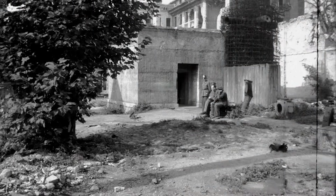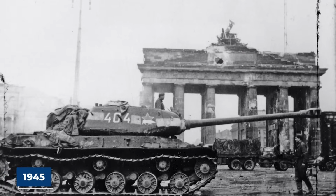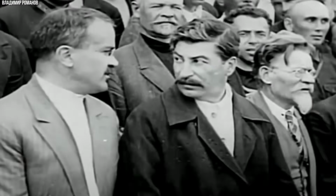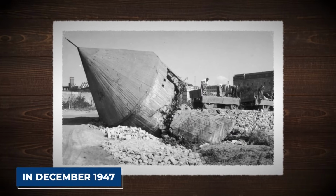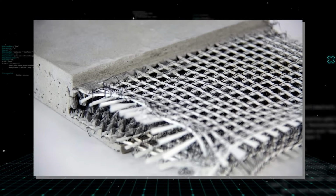Immediately after the war, the bunker complex fell within the Soviet occupation zone of Berlin. Soviet authorities initially secured the site for intelligence gathering, but by late 1945, practical concerns emerged about its future. East German communist officials expressed concern that the bunker might become a pilgrimage site for neo-Nazi groups. These fears, combined with Soviet leader Stalin's strategic ambiguity about Hitler's death, led to the first attempts to destroy the complex in December 1947. Soviet engineers placed explosives in key structural points, but the reinforced concrete, designed to withstand Allied bombing, proved surprisingly resistant even to deliberate demolition attempts.